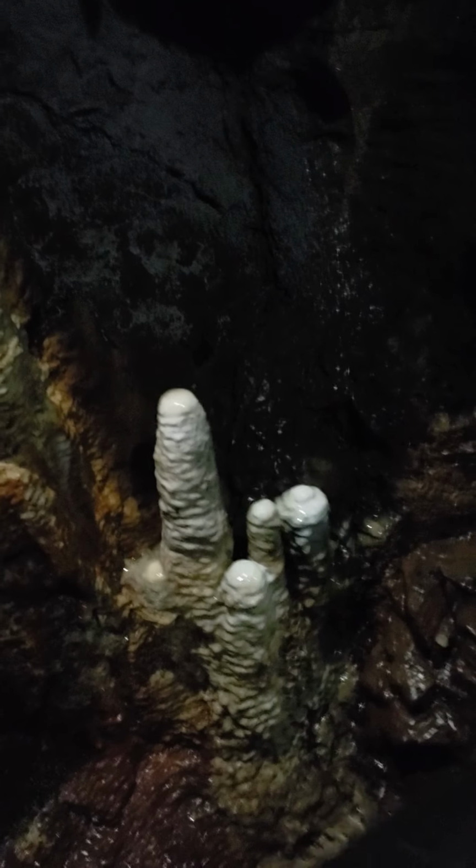Oh, look at those. Stalagmites. Oh, stalagmites are rock formations for years and years and years and years.